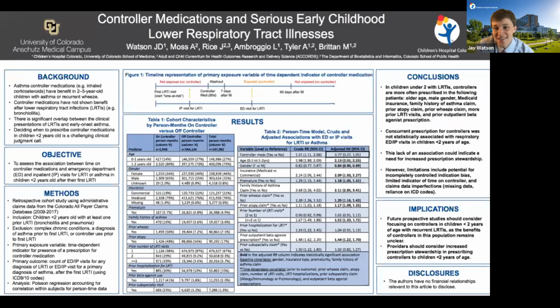I don't know that this study is, to be honest, a perfect fit for this kind of measures and methods talk, but I do think we did some interesting methods, and so I'll try to highlight that more heavily as I talk through this presentation. We looked at controller medication use in serious early childhood lower respiratory tract infections for this study.